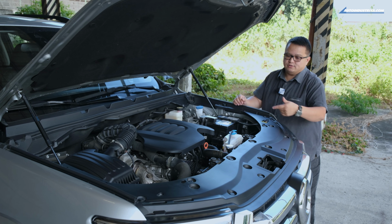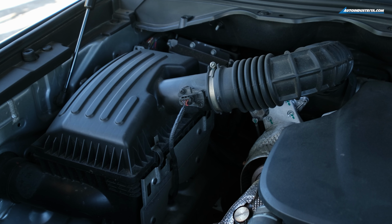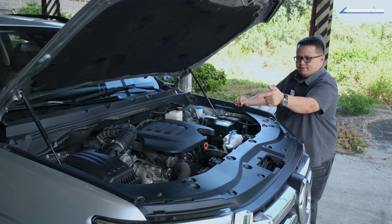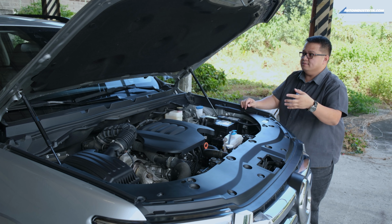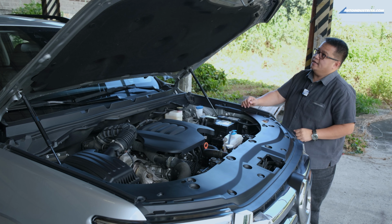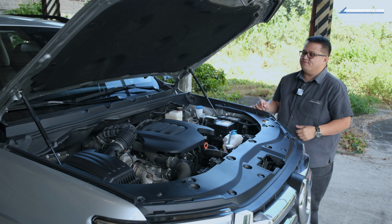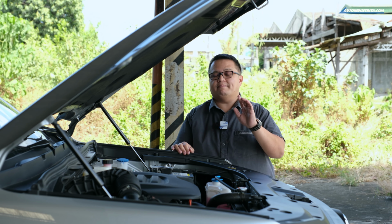But looking around the engine bay, what can we see? Big battery. Again, I already mentioned the intercooler. The intake, though, the way they routed from the air box, it's actually directly routed to the fender. So if you wanted to fit, I guess, an aftermarket snorkel, that kind of thing, it would be very, very easy. The hood is also on a gas lift, very useful for vertically challenged individuals like myself.